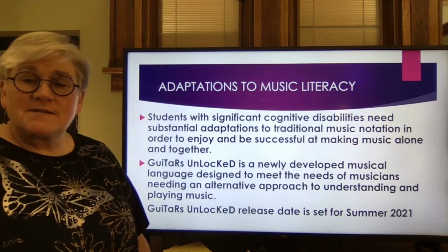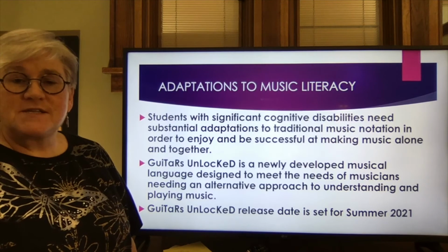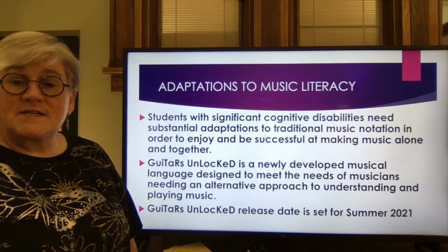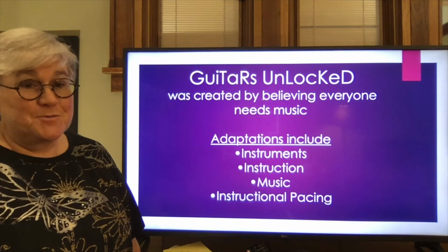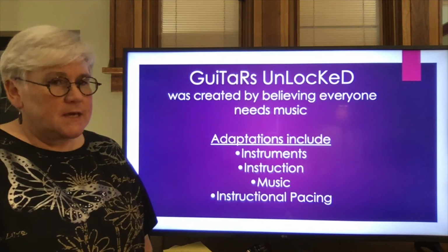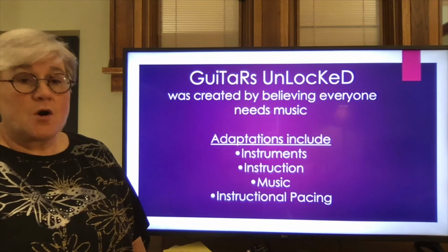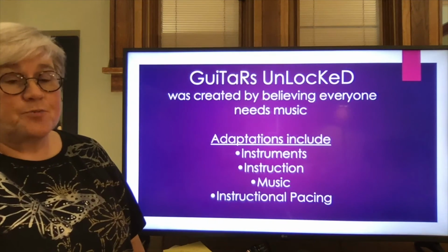So Guitars Unlocked is a newly developed language designed to meet the needs of musicians needing an alternative approach to understanding and playing music. Guitars Unlocked will be released next summer, 2021. But until we get there, let's take a look at what some of the key elements are in Guitars Unlocked methodology. There's adaptations to our instruments, to our instruction, to the music itself, and to the instructional pacing.